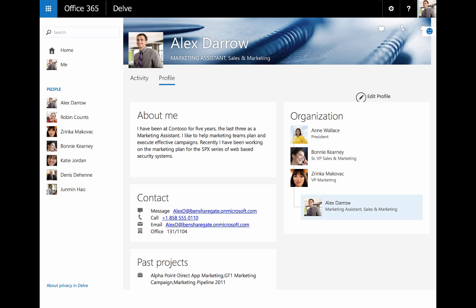But once you get the Delve portal, everyone in the organization gets a profile, everyone can see their activity, everyone can see their colleagues, everyone. It's something that's ready to go. Remember the problems that we were facing. Remember what we were talking about at the beginning. This is what I'm talking about.